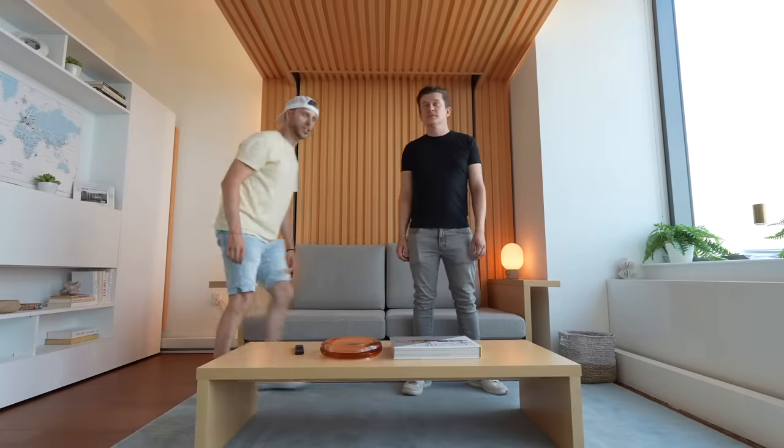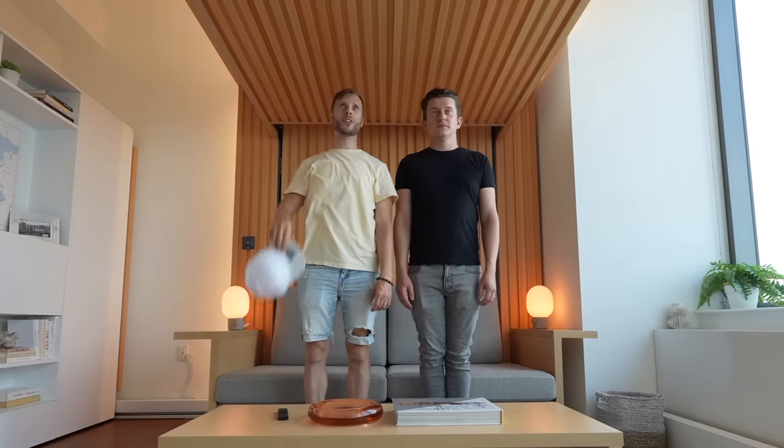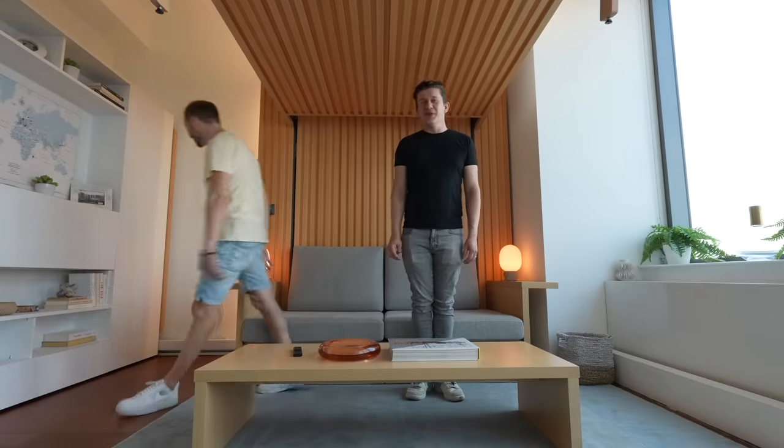If you want to know which of your friends is taller, you can stand here and have a little competition. Let's see who wins. I've lost. Darn it. I don't win many of those competitions.